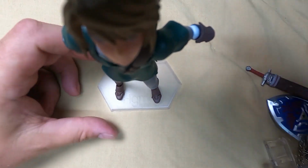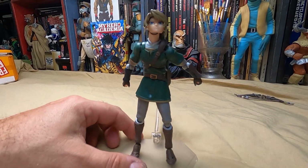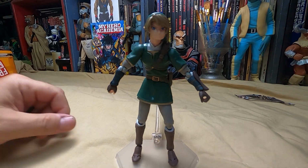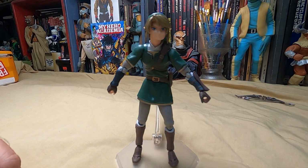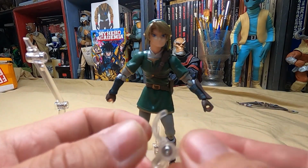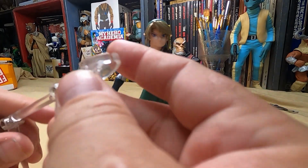Here, let me move the camera this way so you can see it. But right there, that's half of the awesomeness, in my opinion. And it came with another one that I'll get to why in a second. But you have this second one, and it also comes with these. So it's like, wow, I could fit a lot of other cool figures in with this. And just plugs in like this. And there you go.